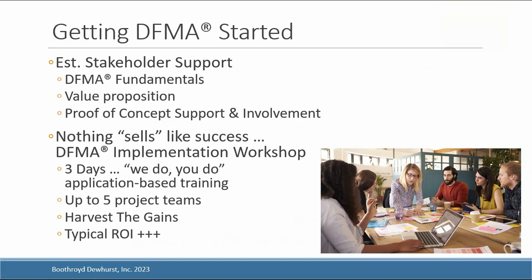Make sure they understand the fundamentals of DFMA, the expected benefits and results, aka the value proposition, and then engage them to not only support but be involved in a proof of concept effort to prove to themselves and to everyone that DFMA is indeed valuable. And the way to do that is through a DFMA implementation workshop. These workshops are typically 3 days long, and they are a we do, you do application-based training event.